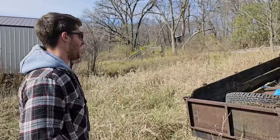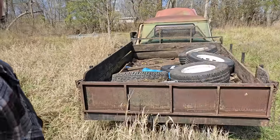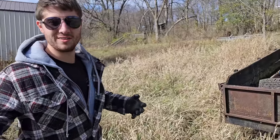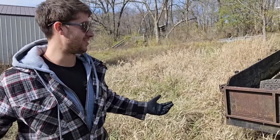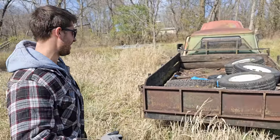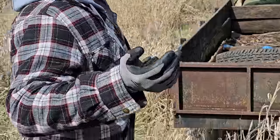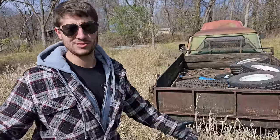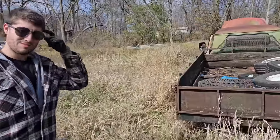And then, I think what would be cool with this is if we found an actual bed for it and left it a dump bed and just kind of cut it down. So maybe that's our goal. That would be pretty cool. That's our goal for this truck, to make a short bed dump and lower to the ground. That's the goal for the truck. That's at least what's going on in my head.